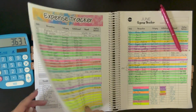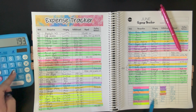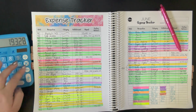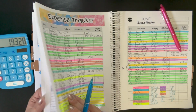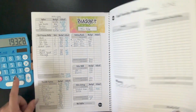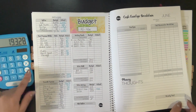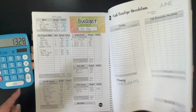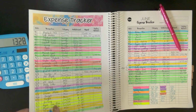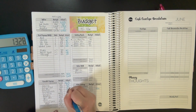And then investments. So what we're going to do is we're going to take the investments here, 193.28, and then subtract. I forgot to highlight these before the video because I like to highlight my expenses up here in terms of the budget category. We're going to take 193 minus 120 minus 60 gives us 13.28, which should equal this. Perfect. 13.28. So we're just going to do $13.